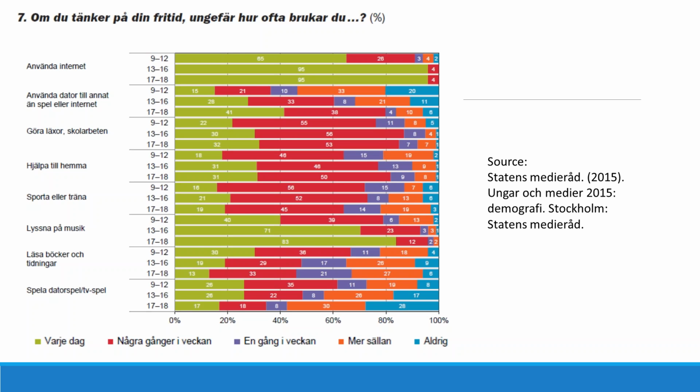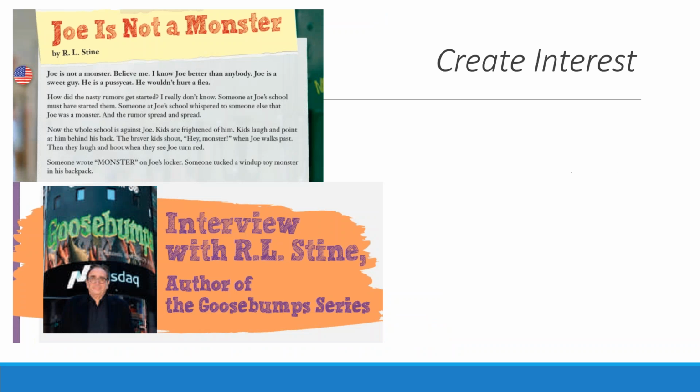In our book, we try and do that, and we've put a great focus on encouraging reading. And how do we do that? Well, one of the most important things is, of course, to create interest. And one of my favorite ways of doing that is trying to introduce as many different authors as possible. Maybe you've heard of the author on the left side of your screen. His name is R.L. Stine, and we have both a short story of his and an interview with him to really try and give students a sense of who he is and why he writes.